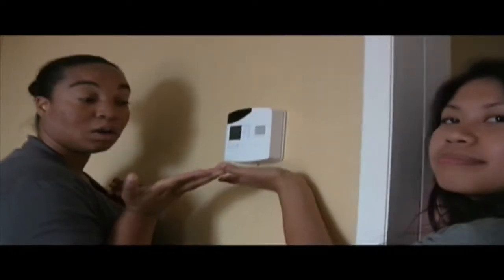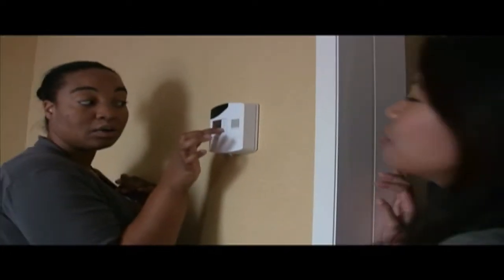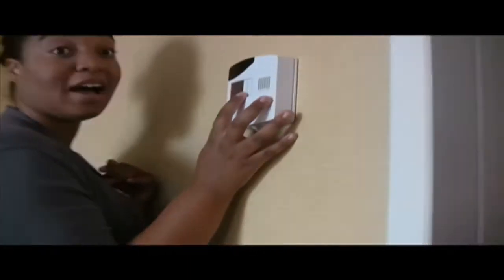Thermostat. You're cold, warm. You need to change your temperature. Can you put it down? By the way, it's kind of hot in here. Yeah, it's like 40. Or you can't put it below 65. 65 is as low as it goes, folks.